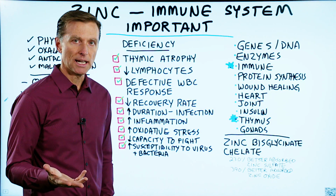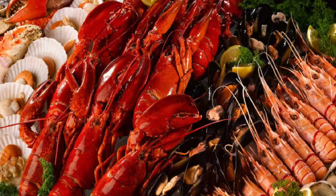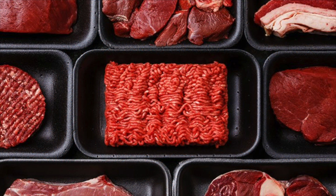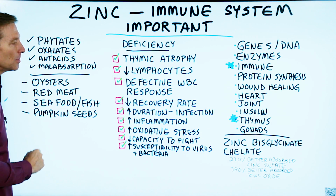Now the question is, how do you get it? Well, there's certain foods that are very high in zinc. Oysters are at the top of the list, and also other shellfish. Red meat is a good source of zinc and other trace minerals. Seafood, fish, and pumpkin seeds.